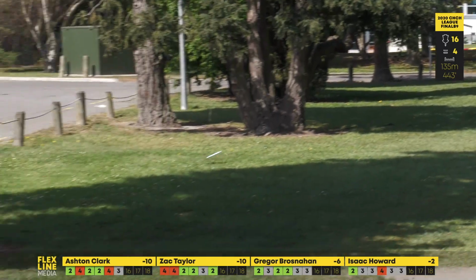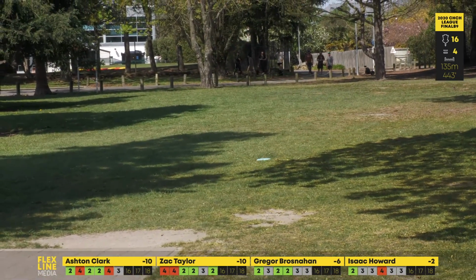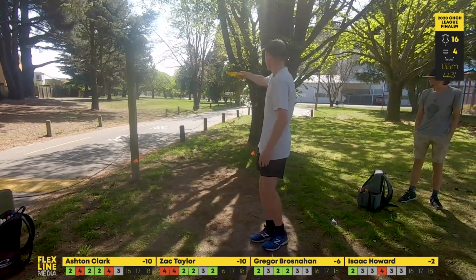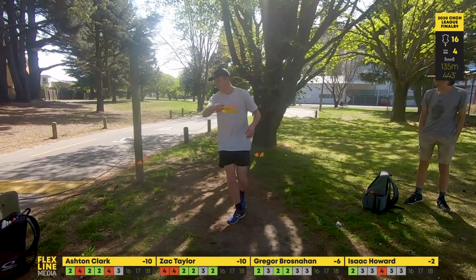Beautiful rip there by Isaac. Just coming down. Thankfully, it hit the ground on that slight angle, so it rolled round instead of skipping into OB there. He's in a good position.